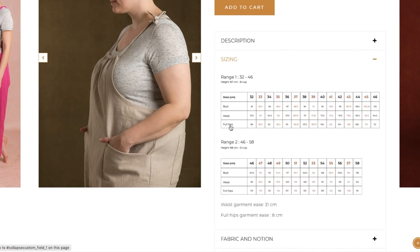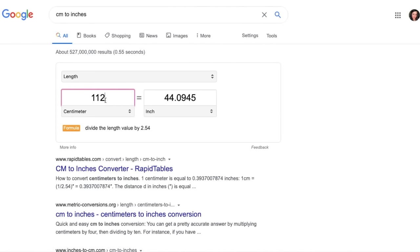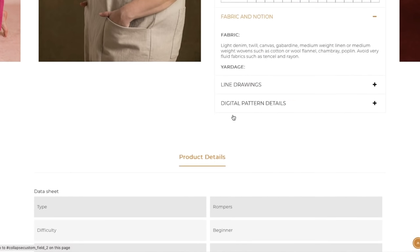Okay. Sizing. We've got the same size chart. I don't need to go over that again. They do have the second size range, though. So, again, she freaking read my mind. The waist garment ease is 31 centimeters. So they're telling you that you have to have this 31 extra centimeters of ease in order to get it over your hips. And that's about 12 inches. I think my waist is like 35 and my hip is 48, so it wouldn't quite be enough for me. Again, I am an extreme case. I would just add a little bit more ease to that waist. But that is why this little bit of information is there. So this is the ease in your full hips, and this is the ease in your waist. Makes perfect sense. Love that she has that there.